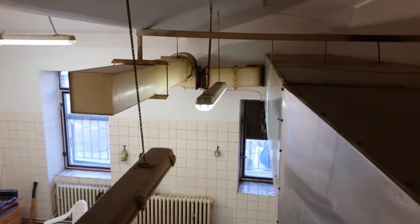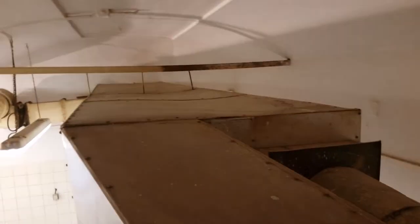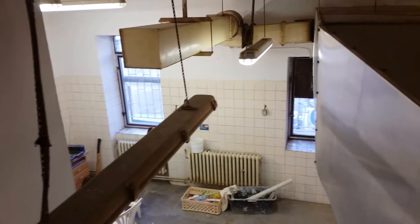So, this is the view from the penthouse. Actually, somewhere over here there will be the bed on the mezzanine. And this would be the view.